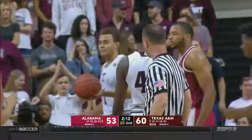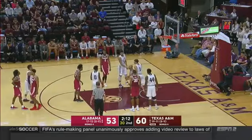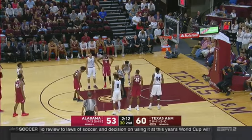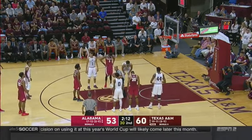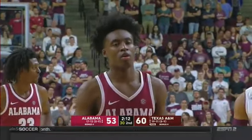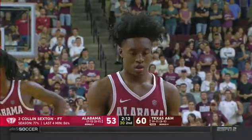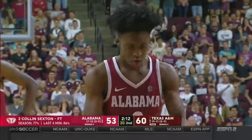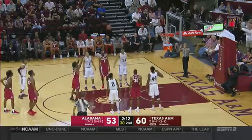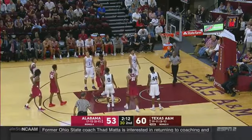Let's see if you're calling Sexton. You can slow this game down. You can get to the free throw line and manufacture points. I thought he should have attacked on that last possession late in the shot clock. 7 seconds, plenty of time to drive. He's been great from the line late. Better late than he is overall. And that one will trickle home.